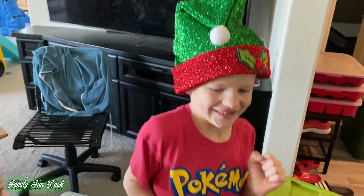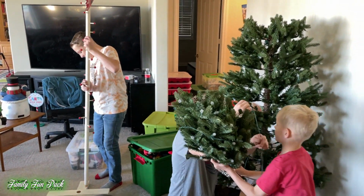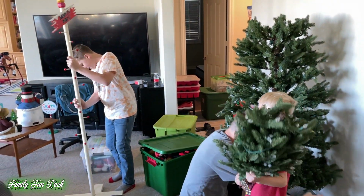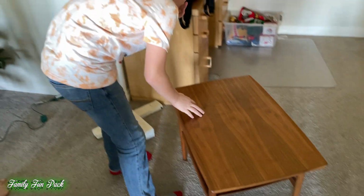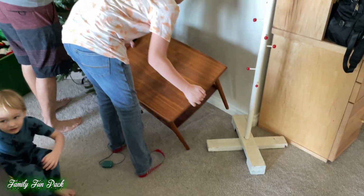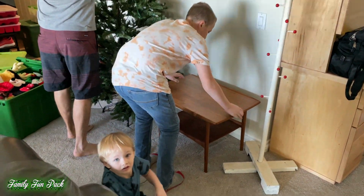Oh, cute hat. It's looking a lot more like Christmas already. So the table is going to go over here. I was thinking right next to the tree. I think that'll look good there with decorations.